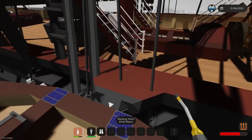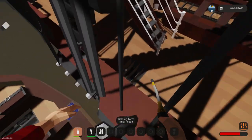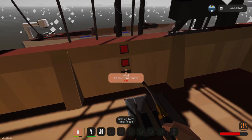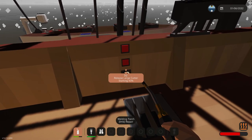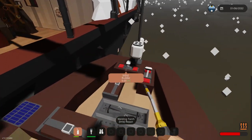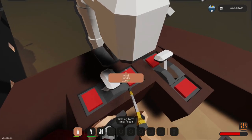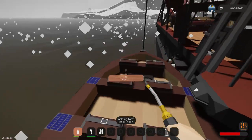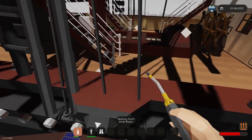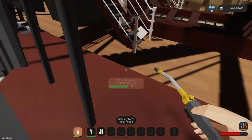Right, let's get on board. In fact, actually, wait. I need to press some buttons here, right? Raise cutter, lower cutter, release cutter. Alright, we released it. There we go. Now let's get on board. Sit in the skipper's seat. We have our throttle, okay? Do we have anything else? I don't know how to... Maybe this is like a multi-person thing, actually.